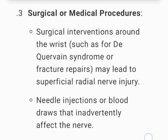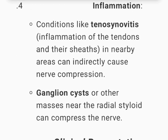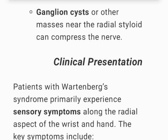3. Surgical or medical procedures. Surgical interventions around the wrist, such as for de Quervain syndrome or fracture repairs, may lead to superficial radial nerve injury. Needle injections or blood draws that inadvertently affect the nerve. 4. Inflammation. Conditions like tenosynovitis, inflammation of the tendons and their sheaths in nearby areas, can indirectly cause nerve compression. Ganglion cysts or other masses near the radial styloid can compress the nerve.